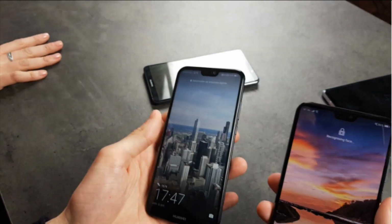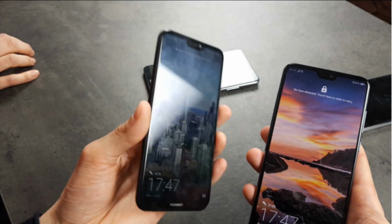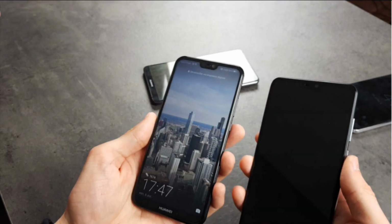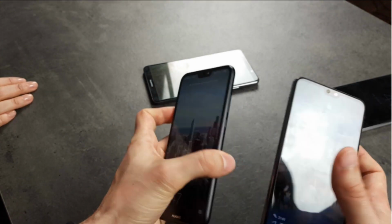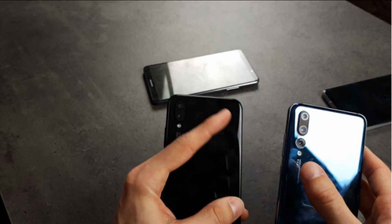I'm just showing you the last stuff before finishing. I have the P20 Lite, just to see the difference between the P20 Pro and the P20 Lite. Of course, it's not the same price. It's $369 for the P20 Lite and $899 for the P20 Pro. Euros, so we are talking about prices in Europe. But we still have the same notch, and of course, the P20 Pro is the only smartphone to have 3 cameras at the back.